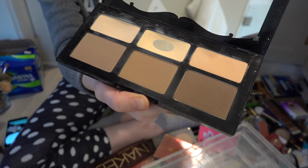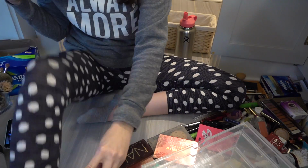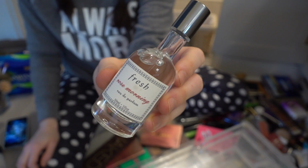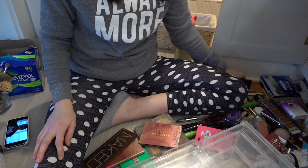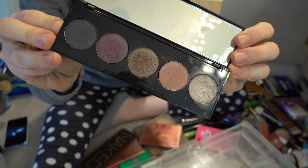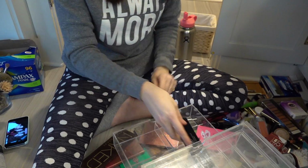And then this Kat Von D palette, I actually forgot I had, and I know I'm keeping that. I also found this perfume that I am debating keeping. It's by Fresh. It's called Rose Morning, and just like it sounds, it's a rose, fresh smelling scent. And I thought I would show you this palette from Savvy Minerals that I'm also keeping. I'm obsessed with it. I wear it pretty much anytime I want a smoky eye recently.